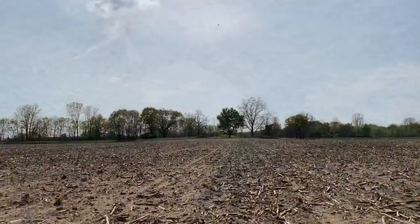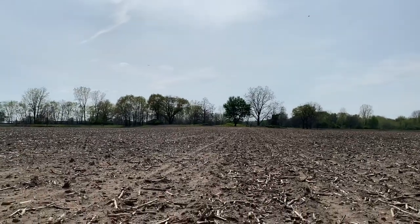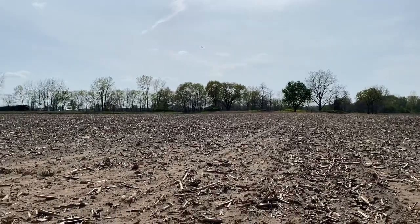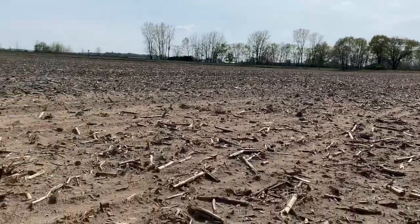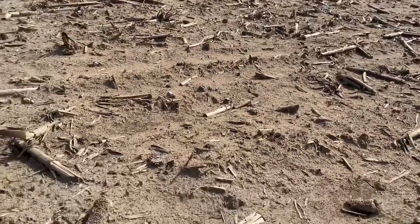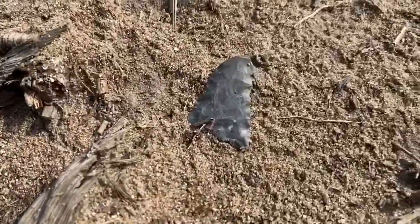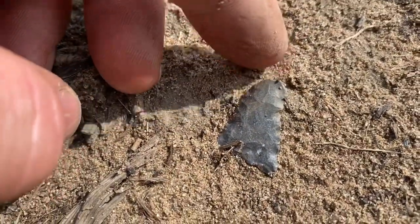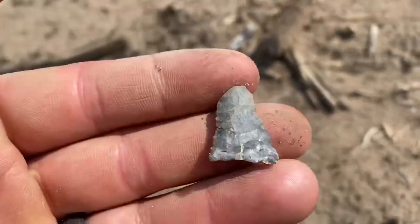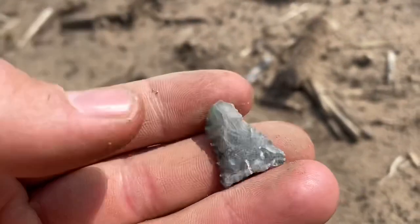That broken point took us way up there by the farmstead, and I'm heading out a little farther in the field. I can see a big high spot out here. There's quite a bit of flint actually out here, so I'm hoping it's gonna pick up. I just noticed this on the ground. So I might have some tip damage. I thought maybe it was in the ground a little bit, but looks like a Madison.